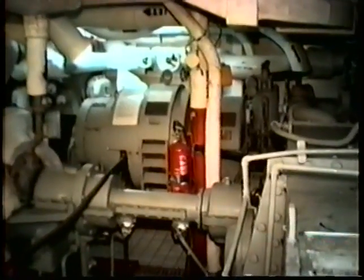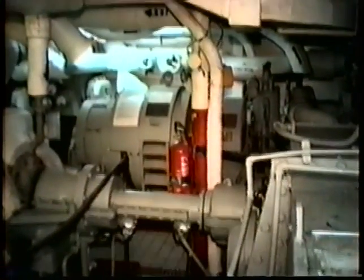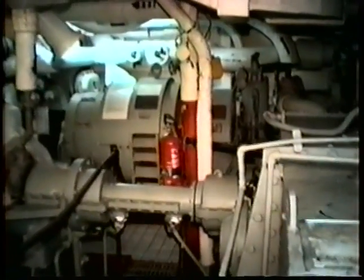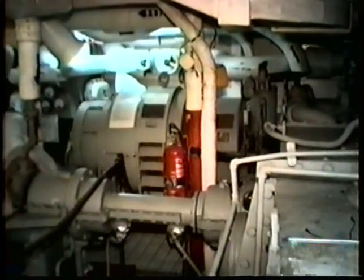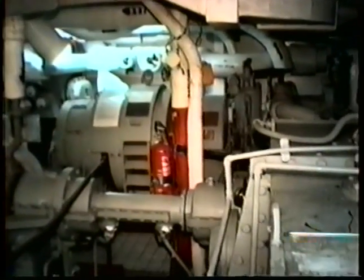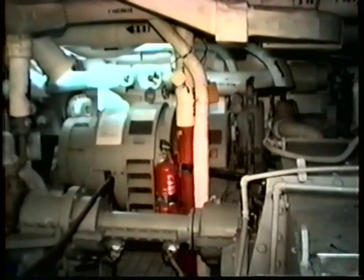On either side of the engine room you have the ship service generators, big powerful diesel-driven generators, steam-driven generators that produce the ship's power. And this would be producing enough power to run a small city. Of course, when you had flooding in the engine room, as you did on the Hamilton and on the Campbell, then you have no power at all to the ship, and the ship just doesn't work.